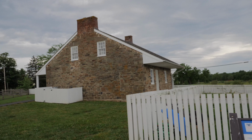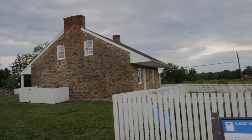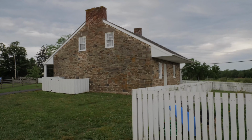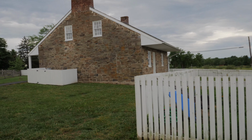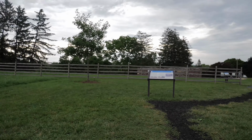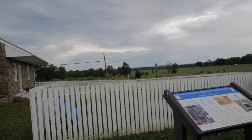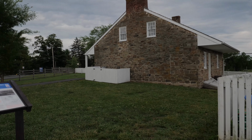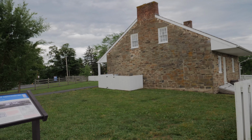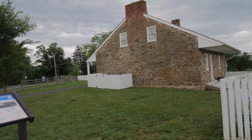And Lee's headquarters complex at or around the Thompson House has no reliable account that specifies the location of his headquarters tent. We don't really know where it was on this property. But, I mean, you could just use your imagination and maybe guess it could have been somewhere around the garden of the home, or beside the home, or out in the front of the home. So we don't really know, but it is kind of neat to use your imagination just to think about what it looked like at the time and what happened here.